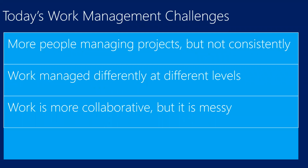So you send a chat message on Teams, you don't know where that's referenced. That's not referenced anywhere in your project schedule. That's not referenced anywhere in your actual action item. That doesn't come back to your Outlook. So it's still messy. It's still not connected. It's disjointed. And you can take this and apply it to any of the tools that you're using. So the tool set is so disparate that the work is still getting done collaboratively, but it is messy.